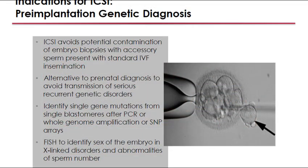The ICSI procedure is also used for IVF cycles in which embryo biopsy and pre-implantation genetic diagnosis are planned. Insemination by ICSI avoids potential contamination of embryo biopsies with accessory sperm that would be present following standard IVF insemination.